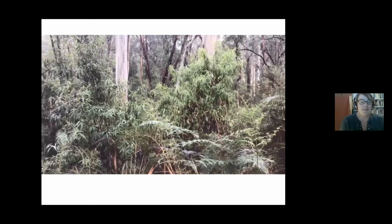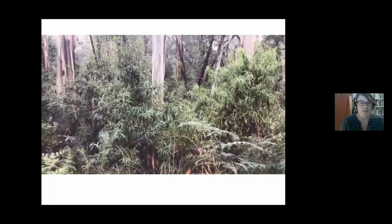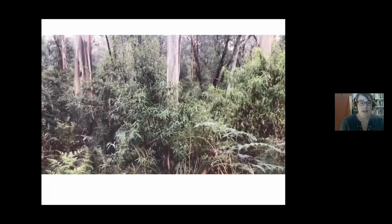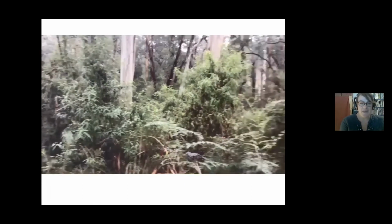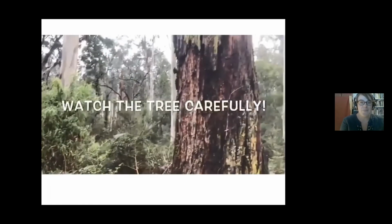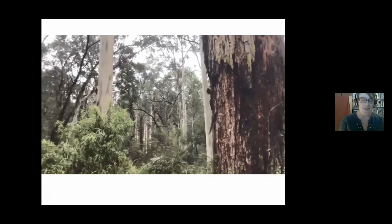So this is some core habitat for the Helmeted Honeyeater. We can see that there's a really dense shrub layer, and you might be able to spot in the understory as well some sedges, and here comes the guest appearance. There's a little Helmeted Honeyeater that came to visit while I was videoing.